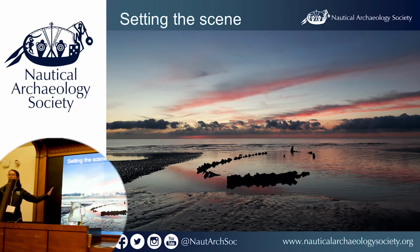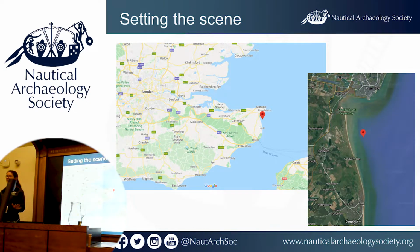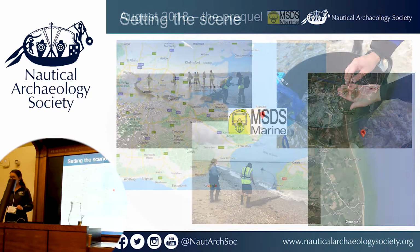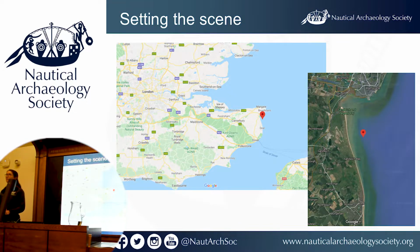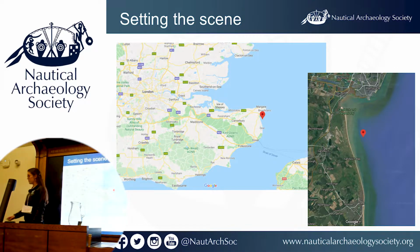So keep this picture in mind as you see future images. Okay, so just to set the scene, this is where Sandwich is. Lara already kind of gave you an idea. It's on the East Kent coast. And if we weren't being diligent archaeologists looking at the ground, we would probably be able to see France on a good day. But we're looking at the ground for all of the wonderful things we're going to find. And I don't know if you can see, but there's quite a large stretch of intertidal zone there. This is taken at high tide, but lots of lovely beach for us to work on.